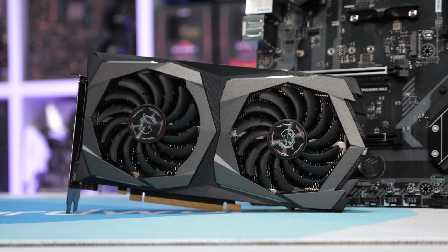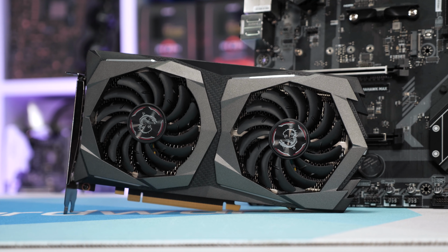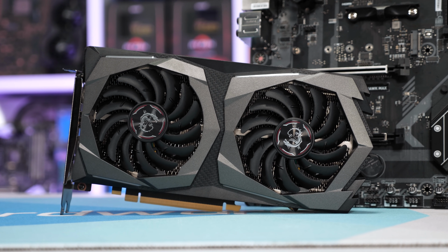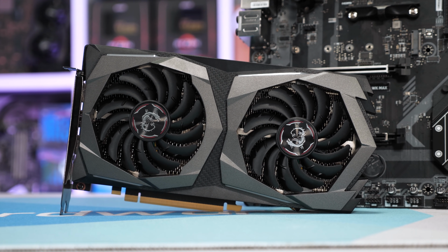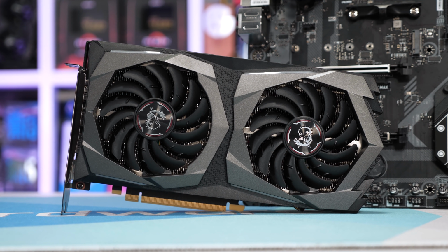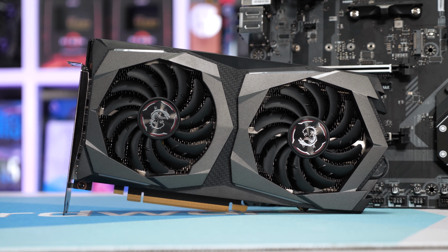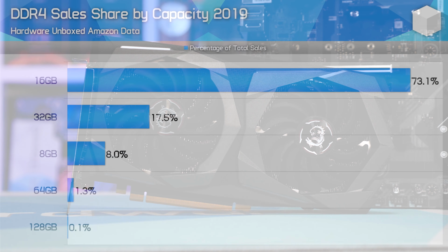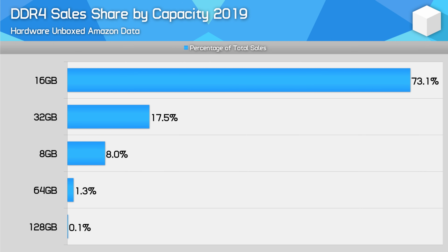Of the NVIDIA graphics cards sold in 2019 using our affiliate links, MSI took the biggest share at 30.4%, followed by Gigabyte in second place with 26.5%. So we've gone with the MSI RTX 2060 model, and on hand we already have the Gaming Z version. Then we have the DDR4 memory.